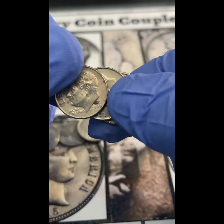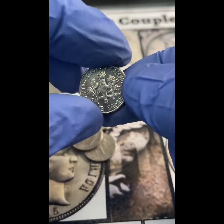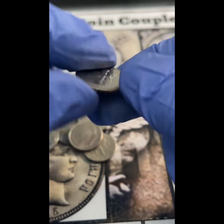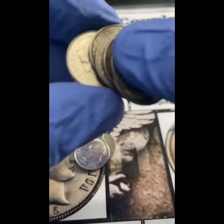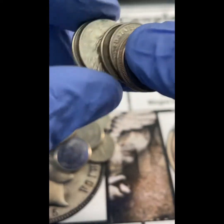Again, I don't really look too much at the backs of these. There's really no known errors. There are different errors to look for, like the full torch and things of that nature, but they're not even really worth that much if you do find one. So the 1982 with the missing mint mark is worth a lot more.